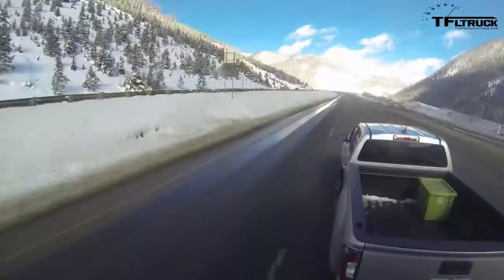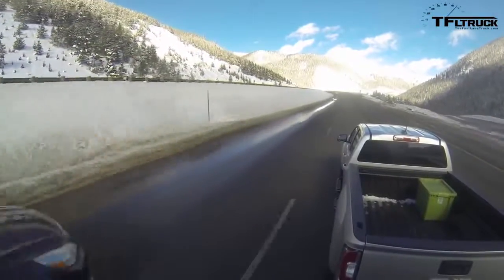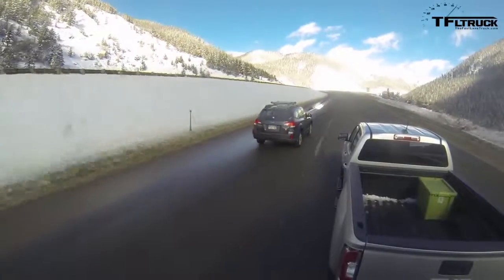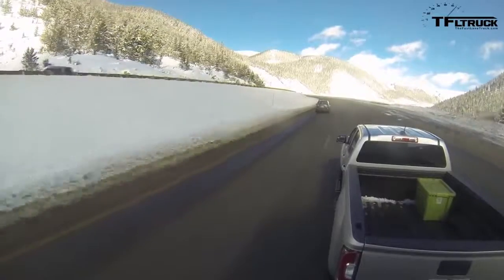But you look at the Ram. They're claiming now that their bed is 6'4". I think they've still been 6'3" since 2003. But this is very close to, within an inch or two of what the full-size Ram bed is on a short bed. But it's narrow, right?